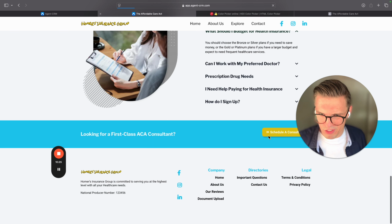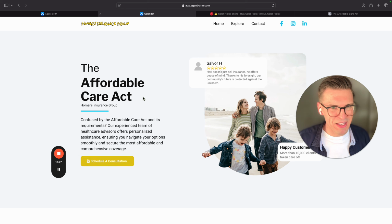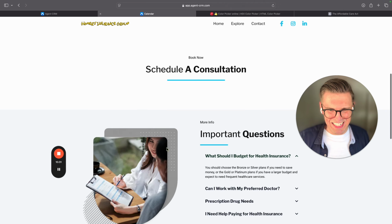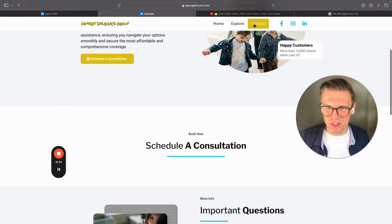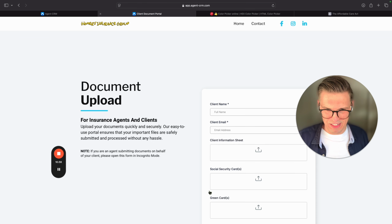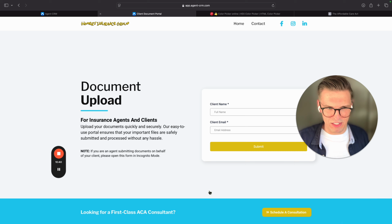That yellow is definitely a little sickly. Not sure that was the best choice after all, but you get the idea. Calendar page. Let's go to the document upload. Boom, check that out. I'm not happy at all with that yellow.